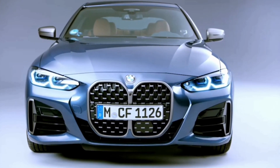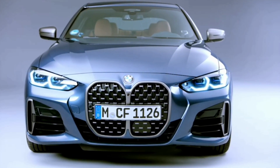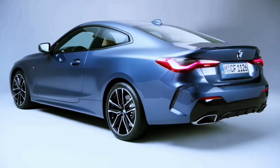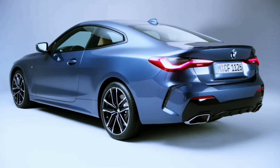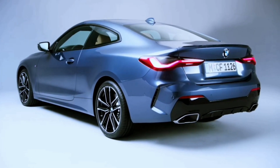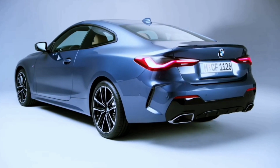The 4 Series also benefits from the less aerodynamic and sportier tuning of the suspension. Standard features include black 20-inch M Performance light alloy wheels, a carbon fiber grille, side skirts, black aero pieces, and M Performance tailpipes.